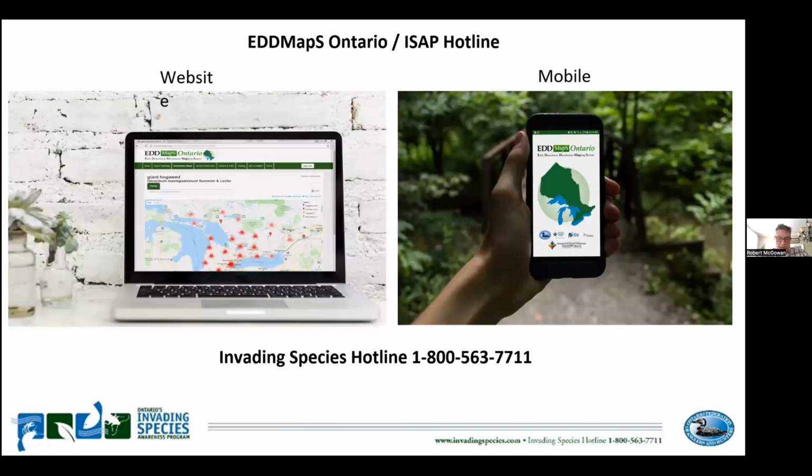And just a reminder that you can report invasive species. I know that this is Watersheds Canada, but this is for Ontario. You can use EDDMapS's website, or you can download the app for EDDMapS. And there's an Invading Species Hotline at 1-800-563-7711.